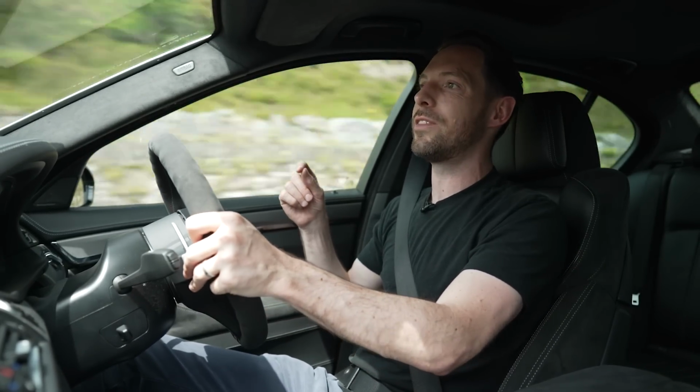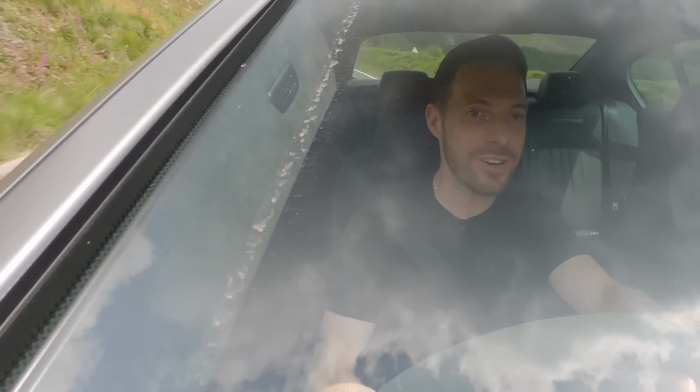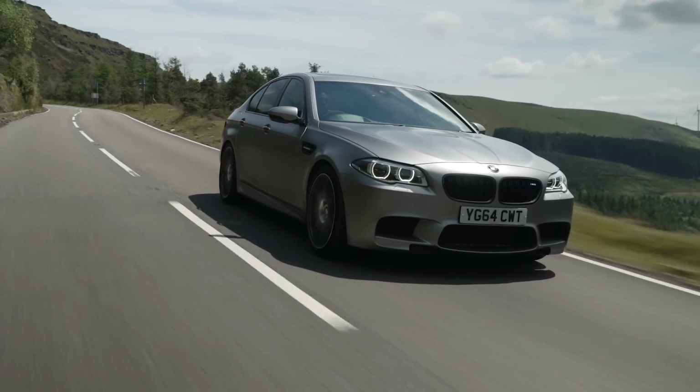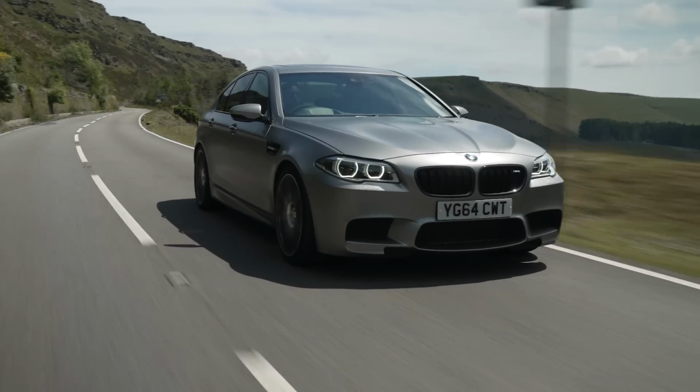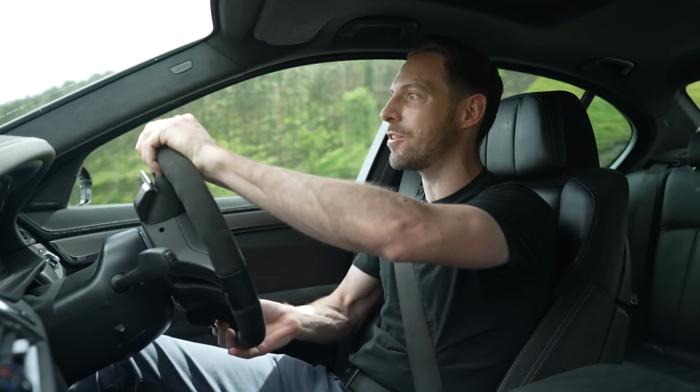But what's beyond doubt is how much better this DCT, this dual clutch transmission, is than the SMG in the older car. So much sharper, so much quicker. This is the first M5 that really feels traction limited because it's still rear wheel drive, but it's got 600 horsepower and a load of torque. So if you put your foot down too hard, it's very easy to break traction or at least wake up the traction control system. I don't mind that at all.